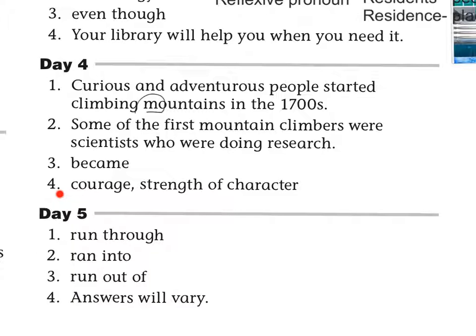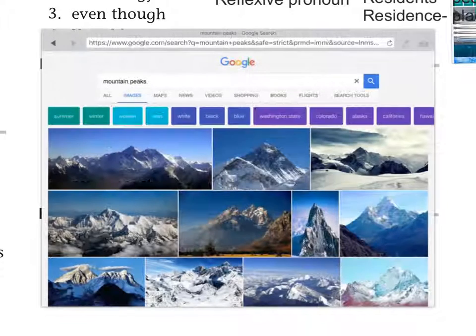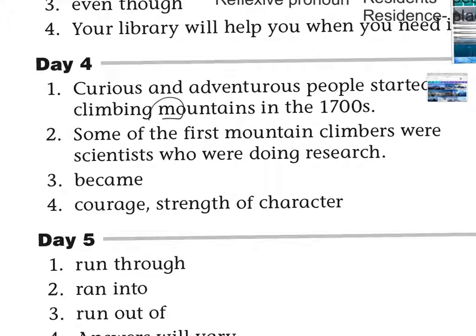Number four, use context clues to figure out the meaning of the bold word. Attempting to climb tall peaks tested a climber's skill and mettle. Here we see some pictures of mountain peaks. Peaks. So climbing all the way to the top of a mountain. Mountain peaks. Attempting to climb tall peaks tested a climber's skills and their courage, their strength of character, their determination.